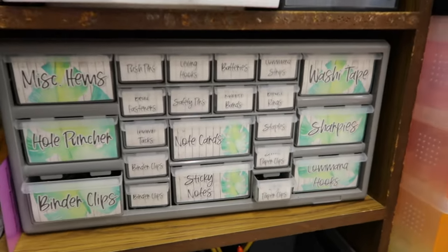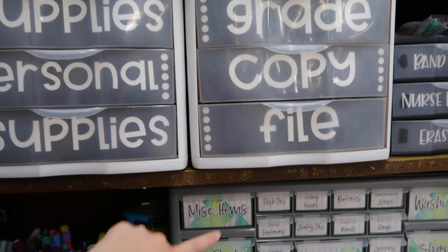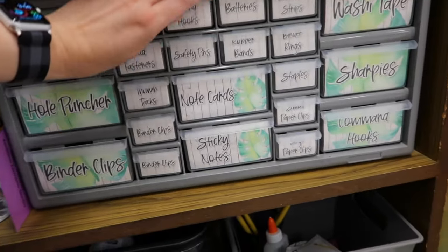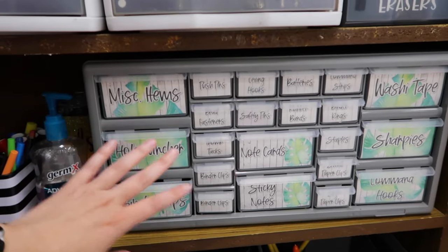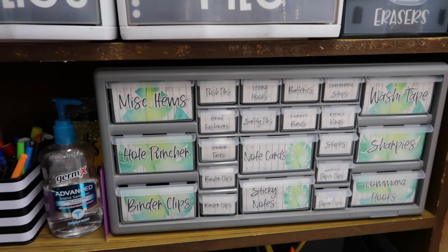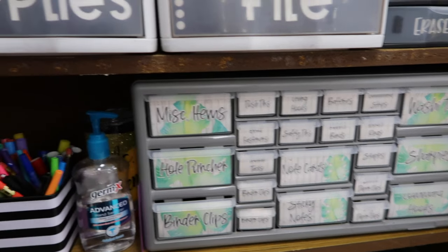Then I have my teacher toolbox. This is from Hanging with Mrs. Holsey. So these labels are in my TPT store, but these are from Hanging with Mrs. Holsey, where it has all my little supplies. And then I use the supplies in the cabinets to refill this when I need to.